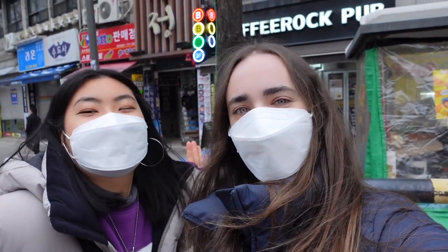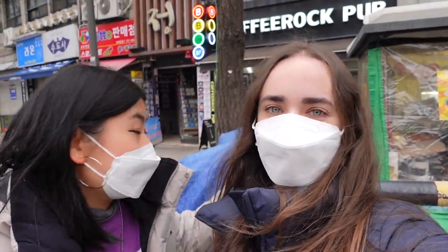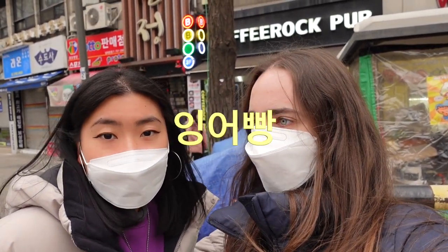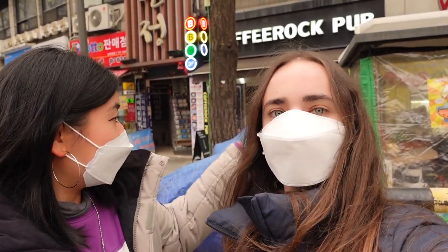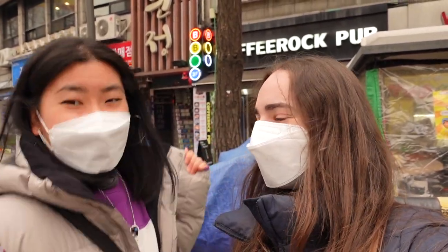So excited because we finally found Bungeoppang! Yay! But this one is actually not Bungeoppang, it's Ingeoppang, which is technically the same, it's just the shape of the fish is different. Ingo is carp, and that's what we get. Pancake, Ingeoppang. It is happiness. Really happiness. Let's go, go, go!